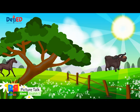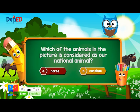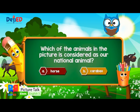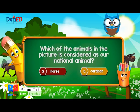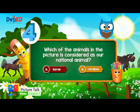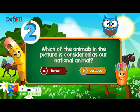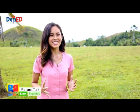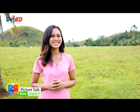Question number 5. Which of the animals in the picture is considered as our national animal? Is it letter A, a horse, or letter B, a carabao? Amazing! The correct answer is letter B, a carabao. The Philippine carabao is our national animal. Alright! Great job, kids! So how many correct answers have you got?